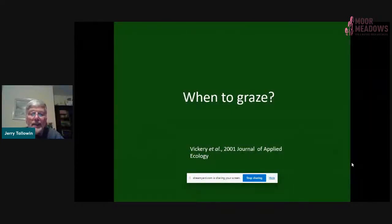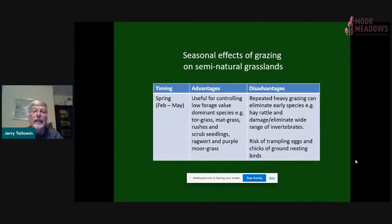Now, when to graze. Having said that, really your objective is to monitor the structure of your grasslands and either shift animals out or get your graziers to move animals out when they're grazing too tightly or conditions are getting wet and they're starting to poach. But when to graze is really a guide to how to use conservation grazing to achieve certain ends, such as control of dominant species such as tall grass, Brachypodium pinnatum, mat grass, that's Nardus stricta, rushes, and also scrub seedlings and ragwort, ragwort particularly using sheep grazing, and then purple moorgrass. So spring grazing, February to May, is a really useful tool to control these aggressive or potentially dominant species.